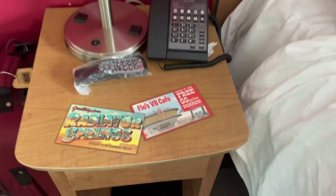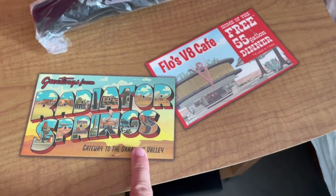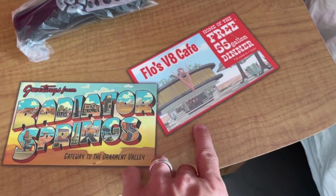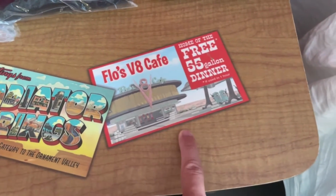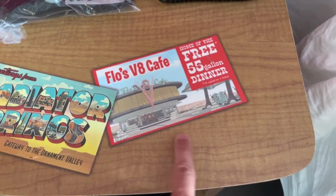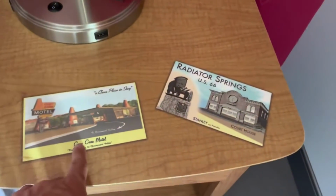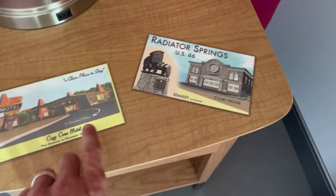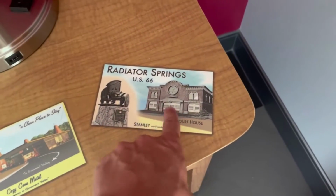Then you also have these awesome little postcards here, a Radiator Springs greetings card, and then one for Flo's V8 Cafe. This is actually a coupon for a free 55-gallon dinner if used in 1 hour. And over on this bedside table, the cards are for the Cozy Cone Motel and for Radiator Springs. And you can see Stanley right there, the founder, and the courthouse.